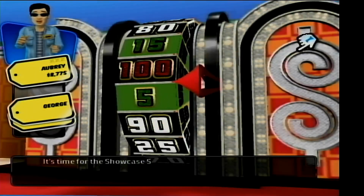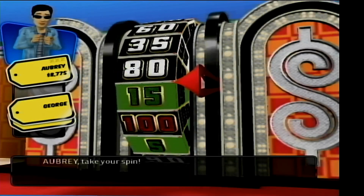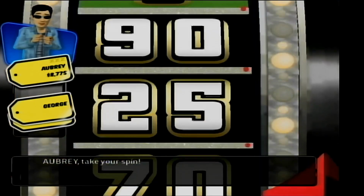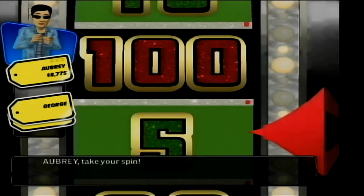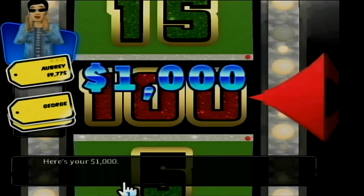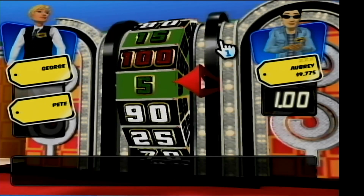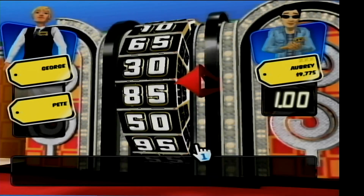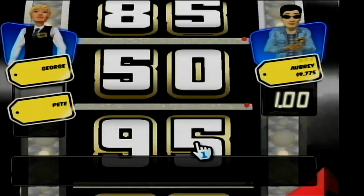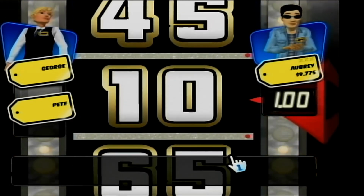It's time for the showcase showdown. Take your spin. Got a dollar. $1. Here's your $1,000. $10.